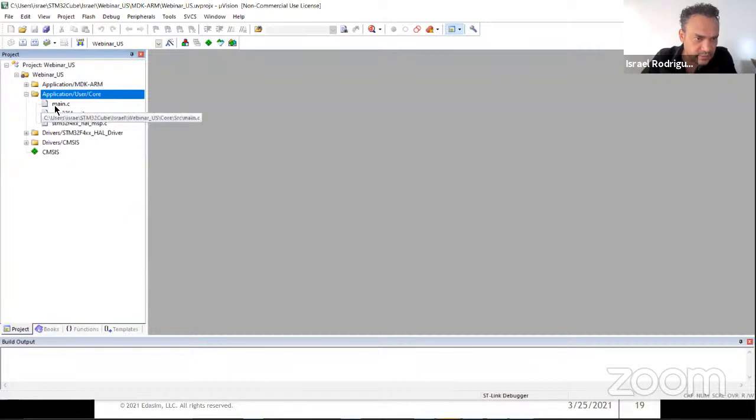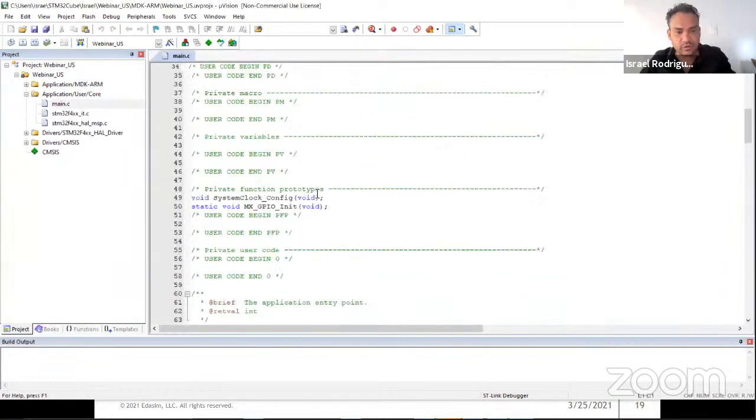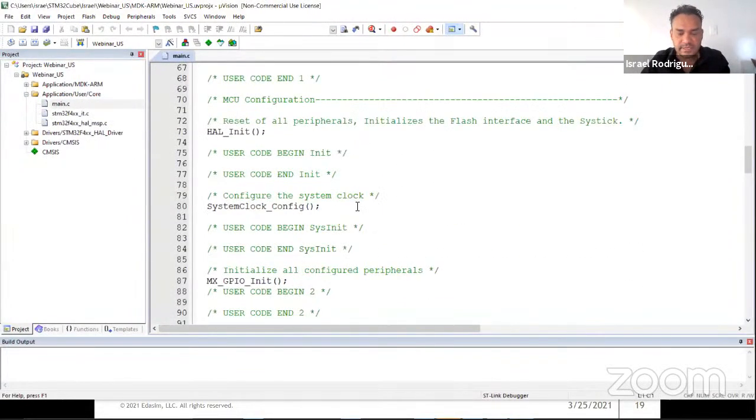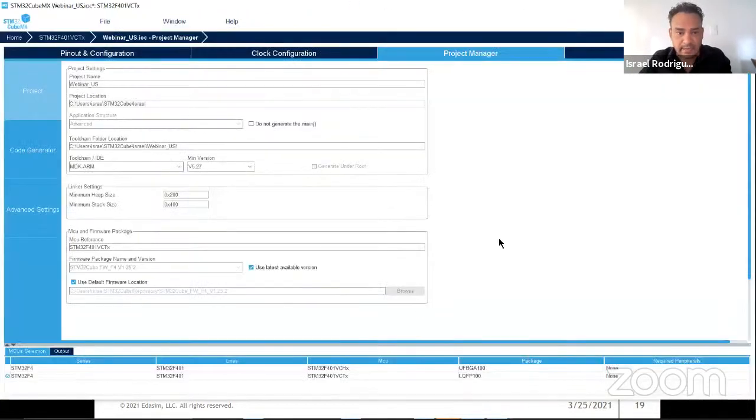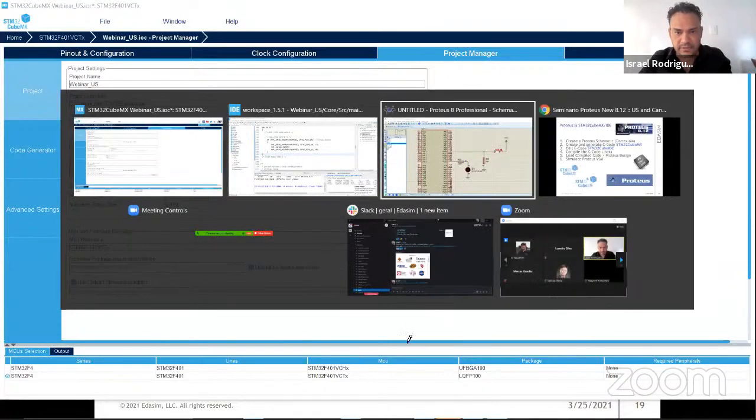So you can come back here to the main project and start to code in here the same way that I do in STM32Cube. It's another way to compile. You can go to Project, Compile, All Target, and you get the X file again, loading Proteus again. You can simulate using MDK ARM, Microvision. That's another way. And another way is, for me, the best one.